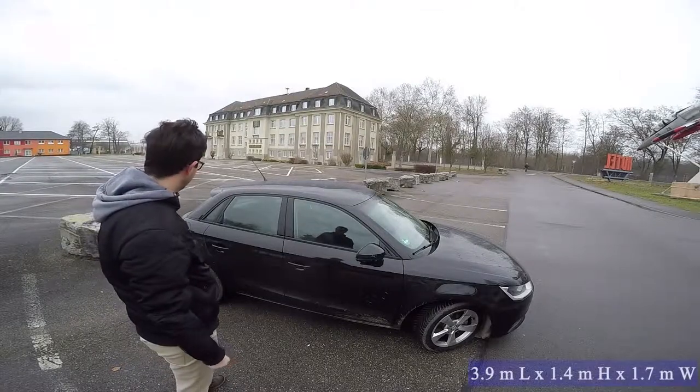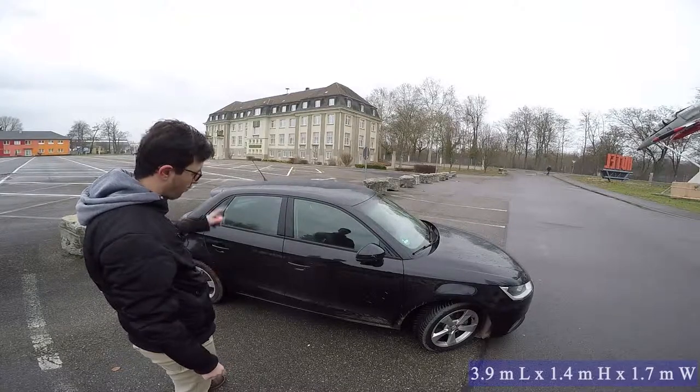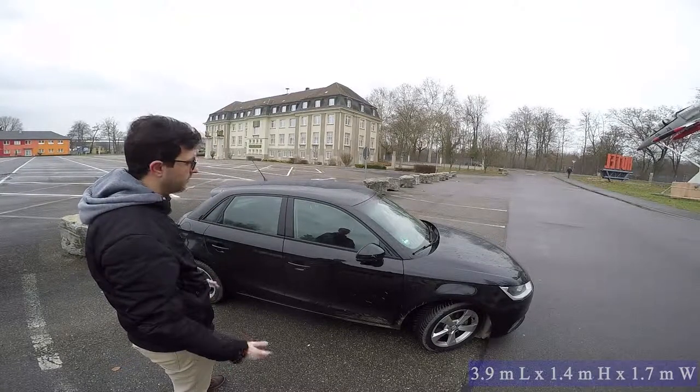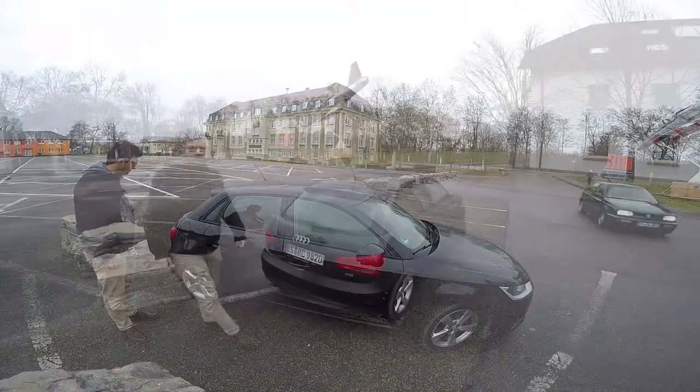It has 3.9 meters long, 1.4 meters high, and 1.7 wide. The diesel tank, because as I told you, we have a diesel engine.